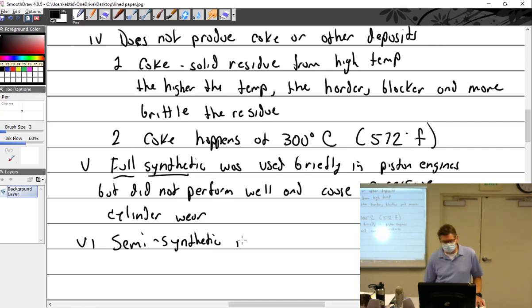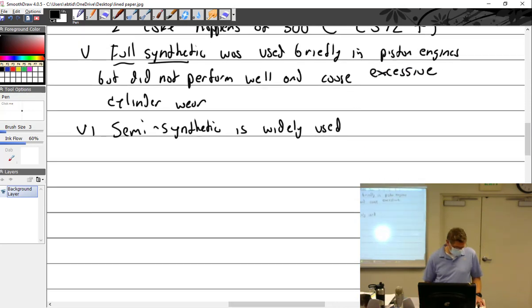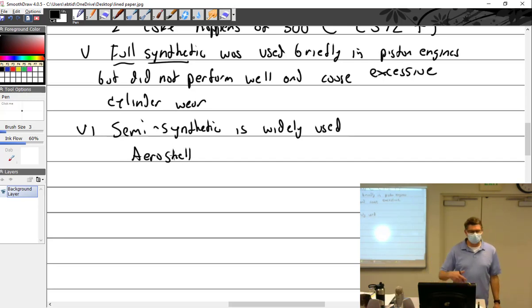Semi-synthetic is widely used in piston, recip, aviation engines, which include... I'm going to use a lot of name brands of oils. We're going to talk specifics because there's not a lot of choices, unlike cars. You don't have these choices in aviation. It's very, very limited. So it starts to make sense to actually talk about the very specific oils because you're kind of expected to know it.